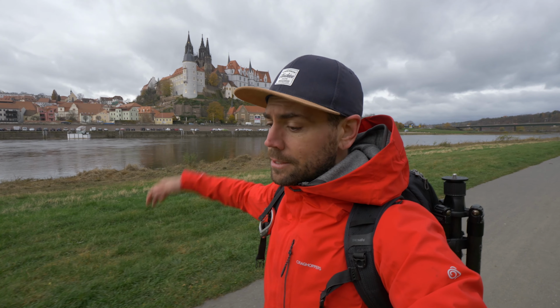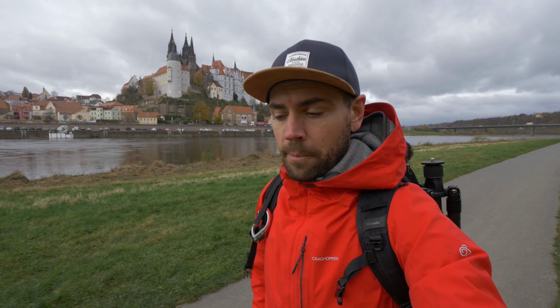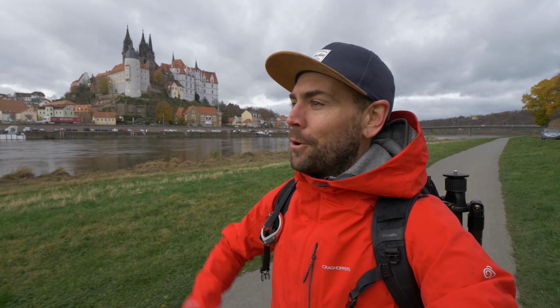We're here in Meissen, castles in Germany. You really can't go wrong. Saxony is such an awesome part of East Germany. Definitely worth checking out if you haven't been here before. And if you do come in the summer, it's a lot warmer, but there are fewer people here right now, which is nice.